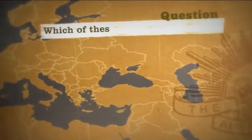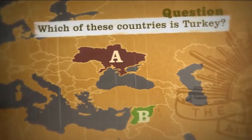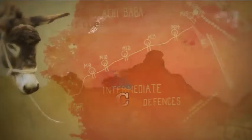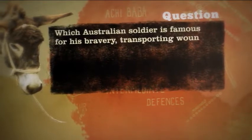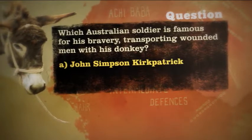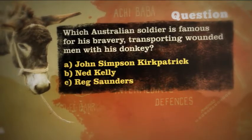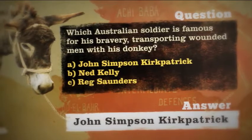Question 3. Which of these countries is Turkey? Is it A, B, or C? The answer is C. Which Australian soldier is famous for his bravery transporting wounded men with his donkey? Was it A, John Simpson Kirkpatrick, B, Ned Kelly, or C, Reg Saunders? The answer is John Simpson Kirkpatrick.